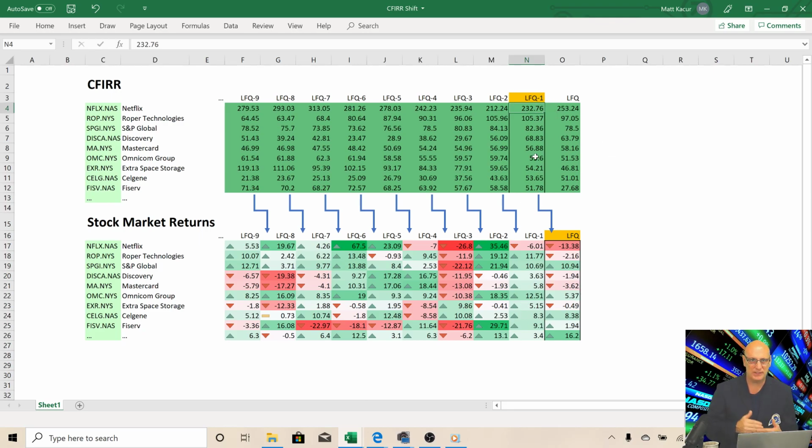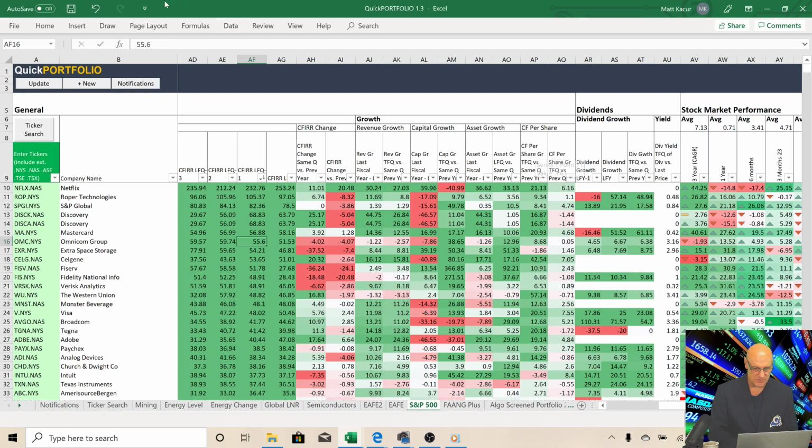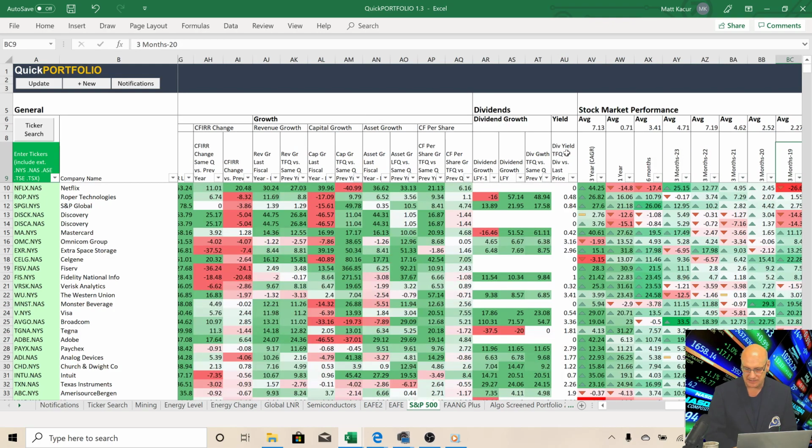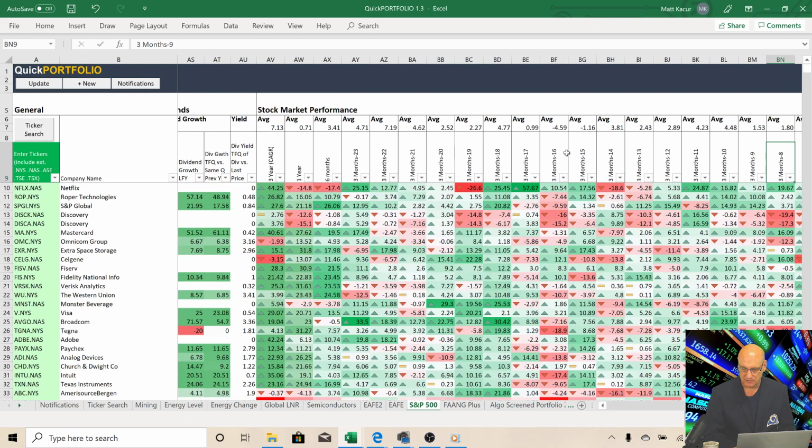I want it to be before, and then let the stocks run out for a bit of time and see if it works. Okay, and that's what we're doing. All right, so we got that concept. So I just ranked this full database on the last fiscal quarter -1. And then we want to look at the return in the last quarter, or last 3 months, same thing.